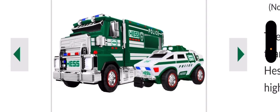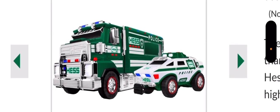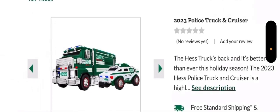Anyway, another neat speculation is, who knows if this truck will get a mute mode like the ambulance? Because if Hess did it with the ambulance, they can do that with the police truck. So that's my biggest surprise for Hess to put in with this truck. Because they didn't mention the mute mode, it might be standard on some of the future trucks.